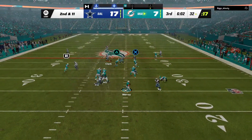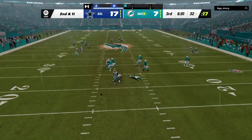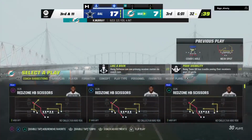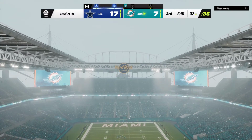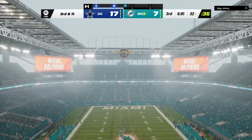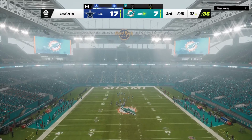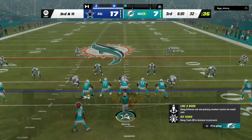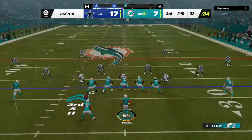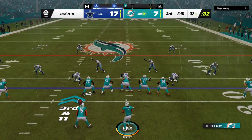On 2nd and 11 now. Murray. The quick throw knocked away. It's incomplete. You get the sense that they're saying we're not playing up to what we're capable of, and we're deep enough into the game that the early jitters are long gone, that they should now have some sense of continuity and be able to make some of these plays that they have not been doing so far.